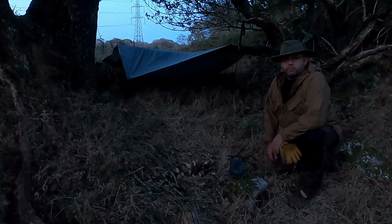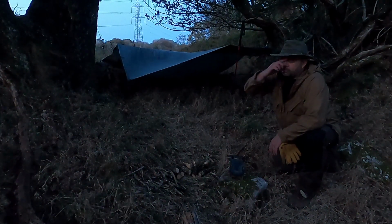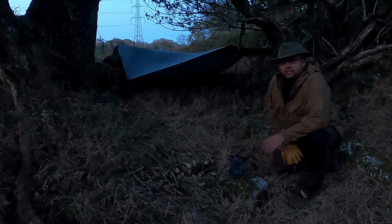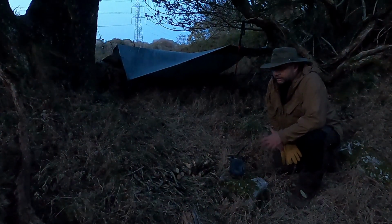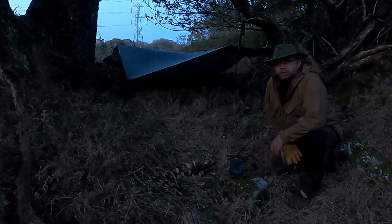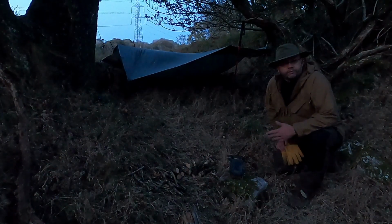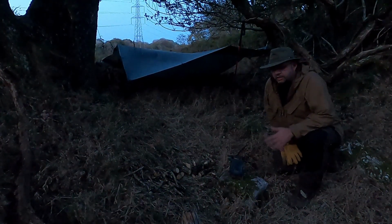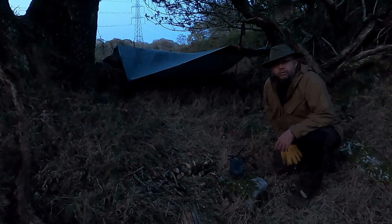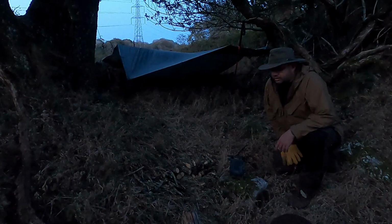I don't really want to raise my profile too much here, as I say. It's very stealthy. Just over this mound, not too far away, is a farm building and some houses. I don't think it's going to be an issue me being here, but as I say, clearly there is evidence of abuse in the area. So I'd rather not make myself known. And I'm quite happy tucked away in by here tonight. Just me and the boy.